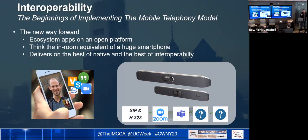This strategy also starts to allow some levels of interoperability, in that we're going towards this mobile telephony, just like my kids and just like I'm able to switch between apps on my phone. This path of having native apps running on an appliance or running on Android allows us potentially to have different personas at the endpoint level. So you can think of the endpoint of the future as a huge smartphone. Maybe I'm overly simplifying it, but in some ways I'm not. That is the path forward.